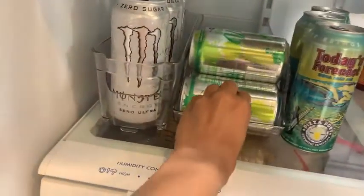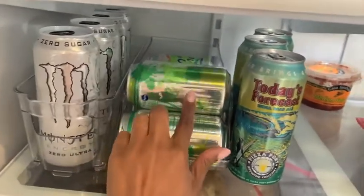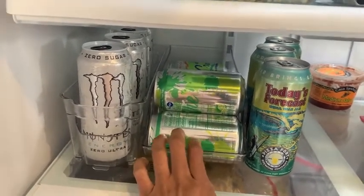And then the soda, which we don't drink soda. We have sparkling water in here. This little container, that's also those acrylic, I think, and it came in a 2-pack.